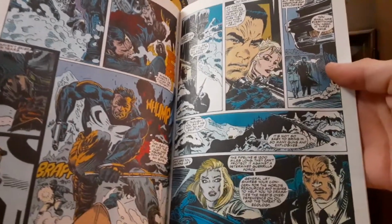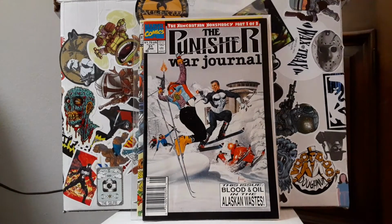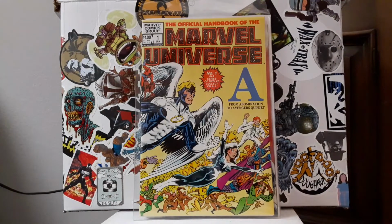And I ordered a couple of newsstands of issue number 32, plus an issue of 33. So this is my second newsstand of issue 31. I just like all these painted covers here for Punisher War Journal 31, 32, and 33. It's this story arc, Marvel Universe. This ran for 12 issues, and then there was Inactive and Deceased for another 2 issues.